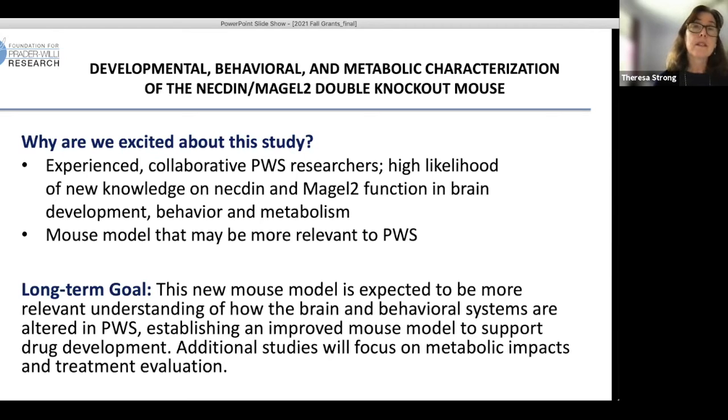And the other thing is that all of our mouse models with PWS provide us good information, but there are some limitations. And the thought is with this mouse model that is knocking out two related genes at the same time, it may be a more relevant model for testing new therapeutics. So the new mouse model is expected to be more relevant to understanding how the brain develops and how the behaviors are different in PWS, and also, again, provide a model for testing new therapeutics.